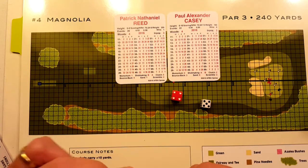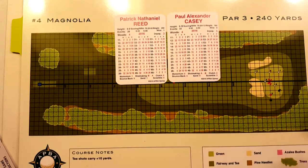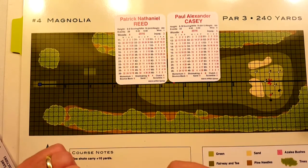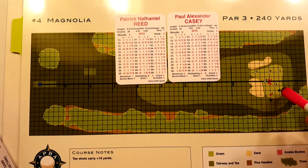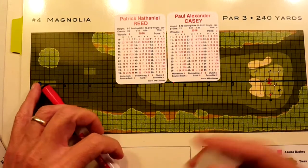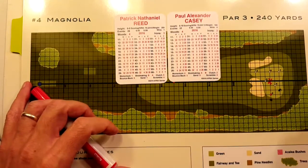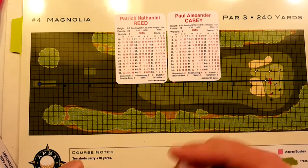Meanwhile, Patrick Reed's sitting here waiting for Paul Casey to quit knocking the ball around. Paul Casey's out again. He's going to putt. He's not going to punt. He may need to punt. It's going to be a 35-footer. 6 is 29. 29-foot putt for Paul Casey for a bogey.